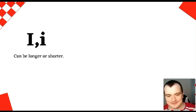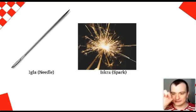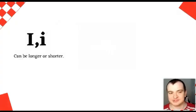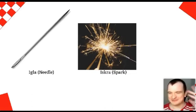Okay. Let's take a look at some examples here. Igla, meaning needle. So it sounds a lot more like the English E, but in Croatian, the I is read more like the E. So igla, iskra. Igla, iskra. So needle, spark. Slovo I can be longer or shorter. Once again, igla, iskra. Why do I have problems saying that word? Iskra means spark.